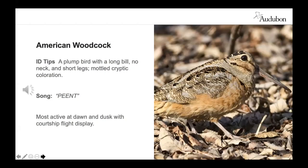This is the American woodcock. They're a small, chunky bird found primarily in the eastern United States. They have short legs, a short neck with a long, straight bill, cinnamon-colored underparts, and a gray collar. They have broad and rounded wings.